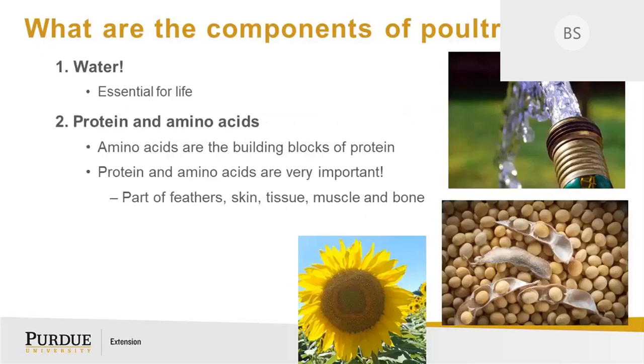So what are the different components of the poultry diet? Again, I'll repeat this: water. It's essential for life, so it's the most important nutrient.